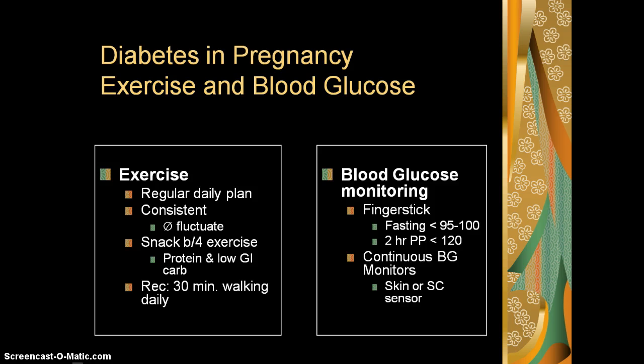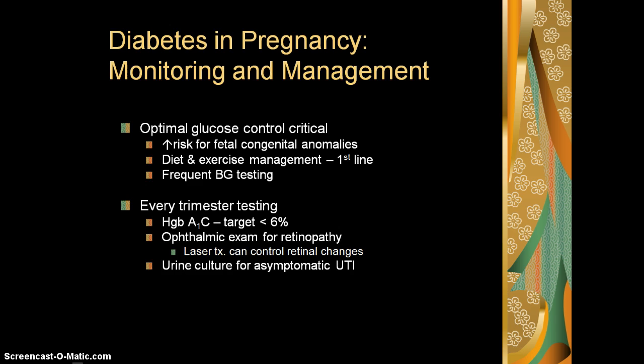Blood glucose monitoring is done by finger stick, and some women will have continuous blood glucose monitoring, especially those with type 1 diabetes. Optimal glucose control in pregnancy is critical because if the glucose is out of balance, the fetus runs high risk for congenital anomalies. So diet and exercise management are first-line therapy in managing diabetes in pregnancy, and that includes frequent blood glucose testing.